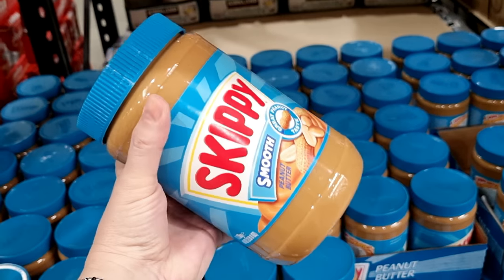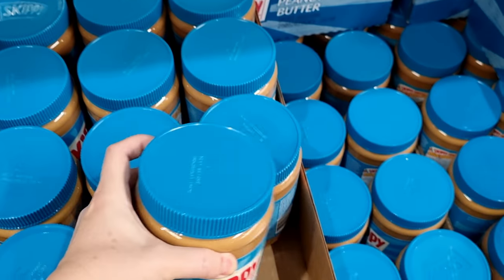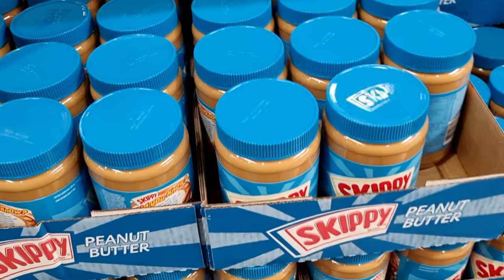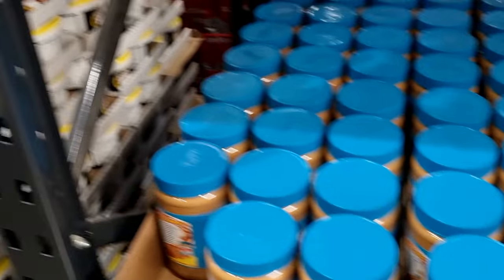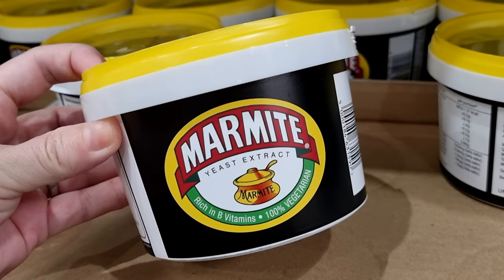This used to be my favourite peanut butter. I don't know if I can eat it now that Winnie's introduced me to that whipped, I can't remember the name of it, I finished it. The almighty Marmite, yummy, yummy, yummy.